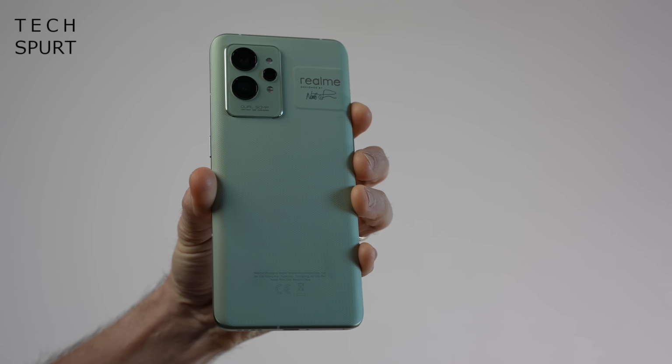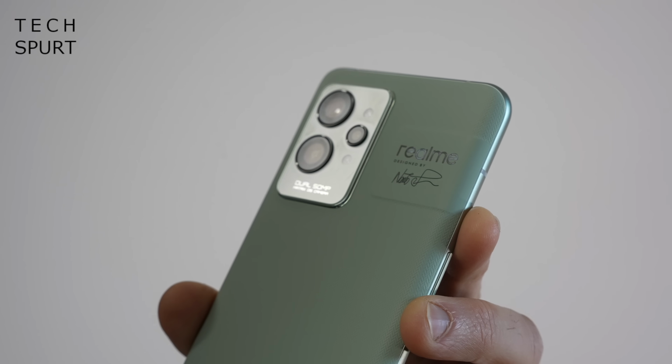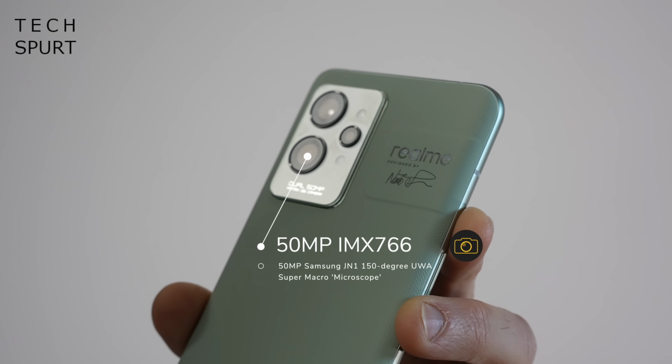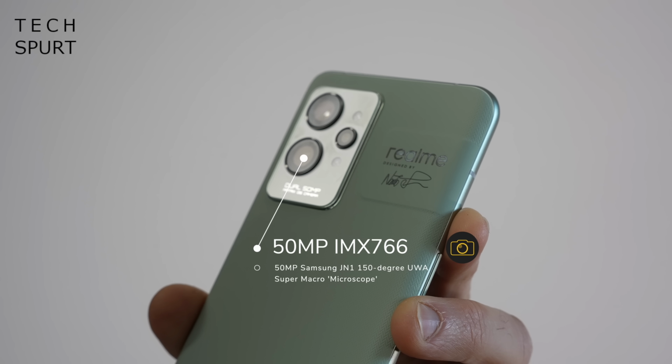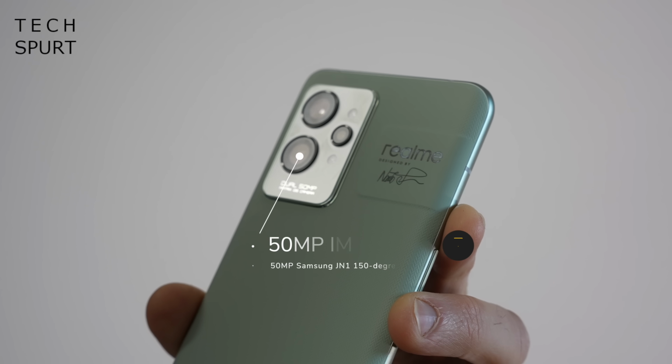Unfortunately, no wireless charging support though, especially down to the fact that you've got that polymer backing, but it's also possibly a cost-saving measure. So last up for this Realme GT2 Pro unboxing and tour, let's have a squint at that camera tech slapped on the back end, spearheaded by a 50 megapixel Sony IMX766 sensor with optical image stabilization, the same sensor recently found in the Realme 9 Pro Plus.